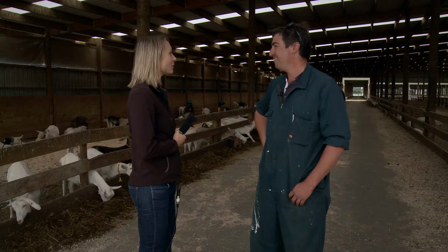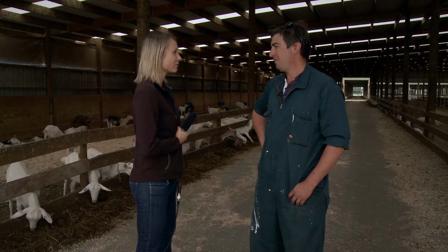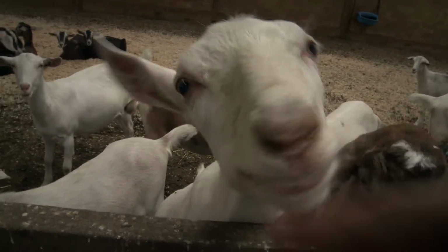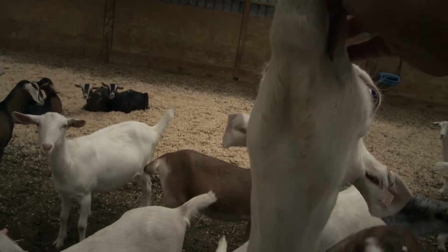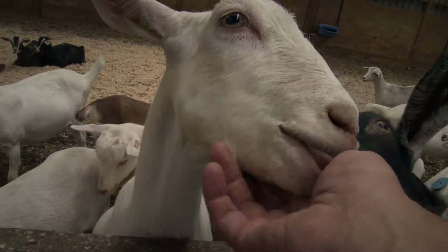They're good fun. I've heard about the 3-minute challenge where you have to try and stand in with the goats for 3 minutes. We get suppliers to come in and stand with the goats for 3 minutes. Is that true? Not that I've heard of, but it would definitely be a challenge, yeah, to come out dry anyway.